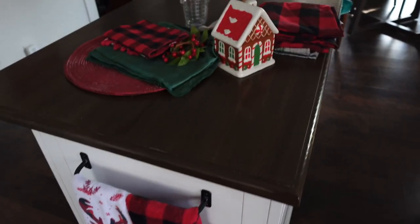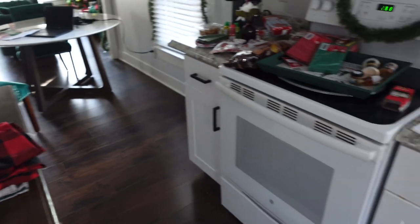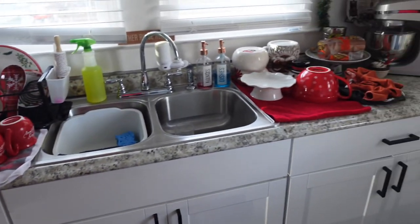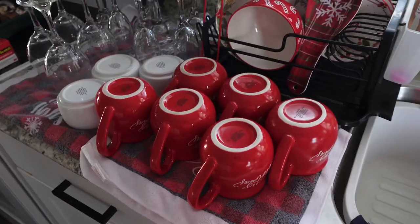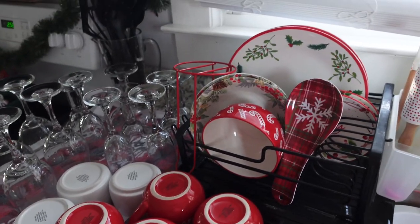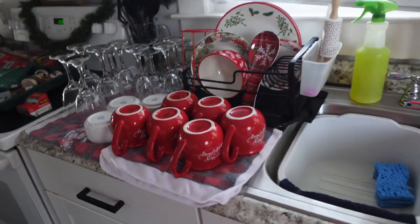I need to finish decorating everything. Everything is not decorated. The kitchen is kind of messy right now, actually. Not messy, but I washed all my Christmas dishes and stuff. So yeah, I have to get all that organized and decorated.